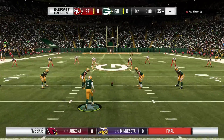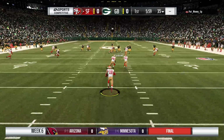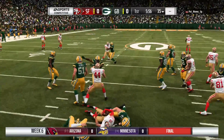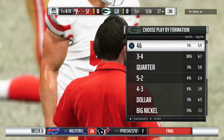Set to go now in Week 6 of the NFL season, and we are underway on EA Sports. Here's Dante Pettis on the return. And he'll take this across the 25, couple extra yards up to the 27-yard line.